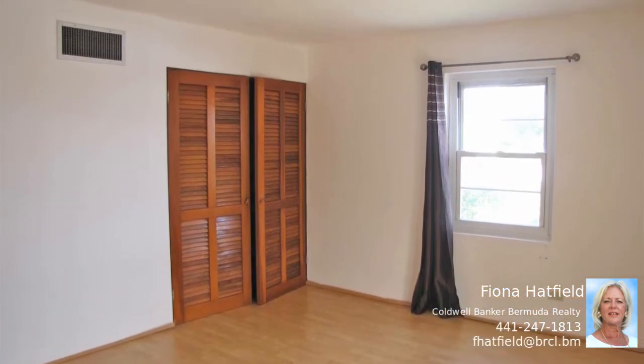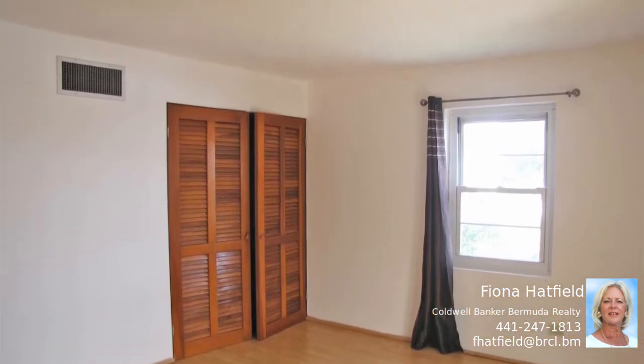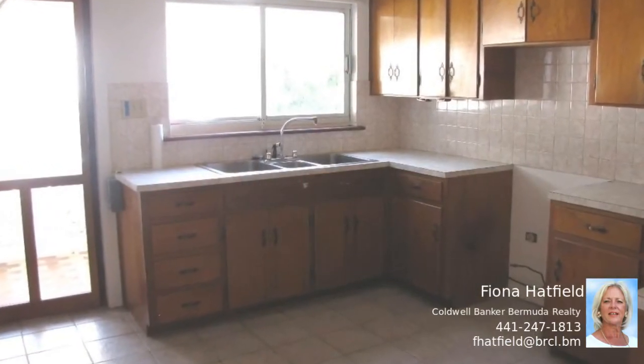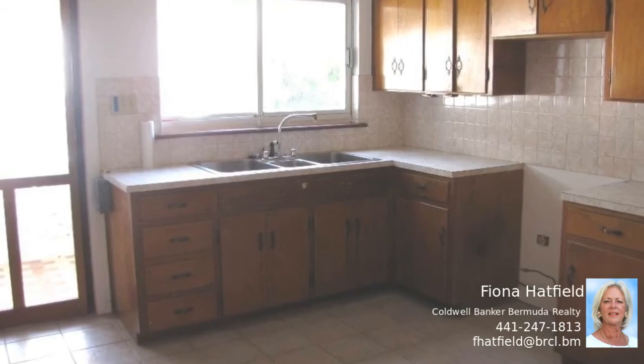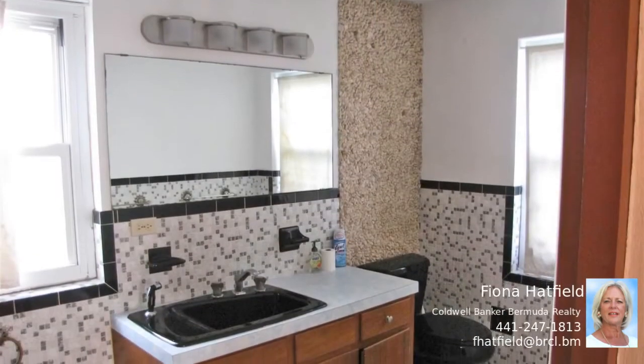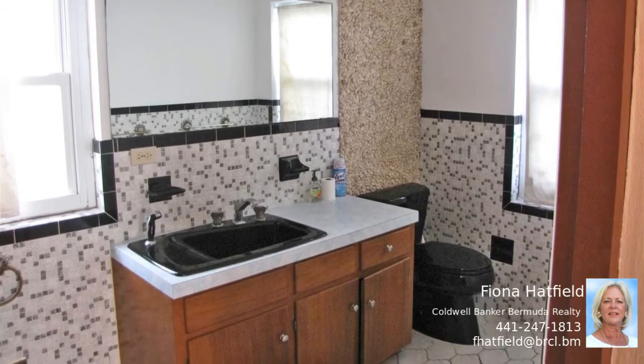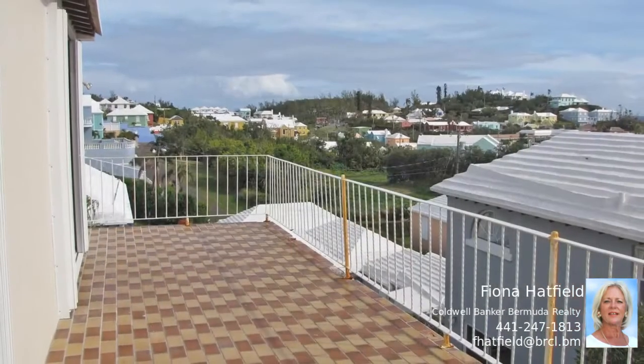On the lower level, you will find four large bedrooms, three bathrooms, and storage areas. The master bedroom boasts a spacious open patio, ensuite bathroom with dressing area, and walk-in closet. The fourth bedroom has an enclosed kitchenette, closet space, and separate entry from the covered patio.